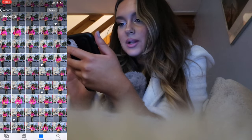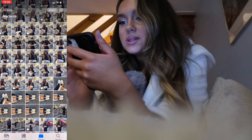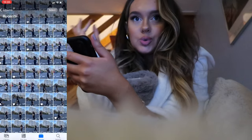So I'm now looking at all of the photos which I've taken today. As you can see, there is a lot. I think Liv demonstrated obviously how we do our natural movement.